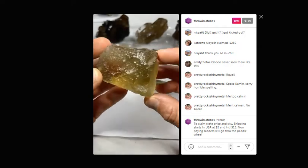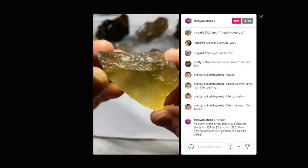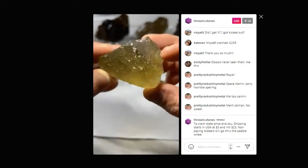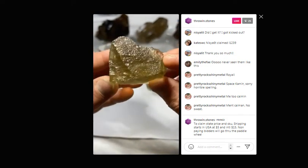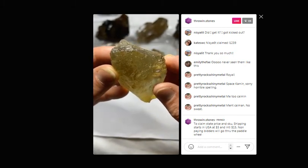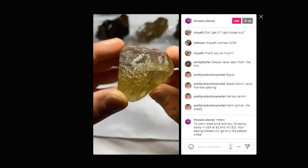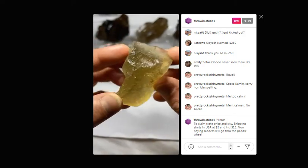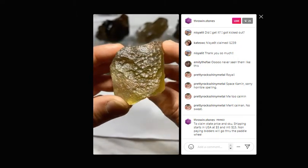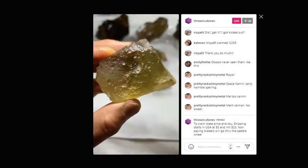So look at the size of this thing. Look at the quality of this. This is like a space rock. I mean, look at this. This is just crazy. Look at the color on this. Was that thunder? I don't know. It sounded like thunder. Just look at this thing. This is crazy. This is some of the best desert glass that I've ever seen. It's just unbelievable. Look at all the texture and this bright yellow color.